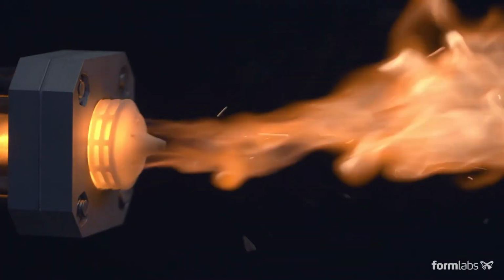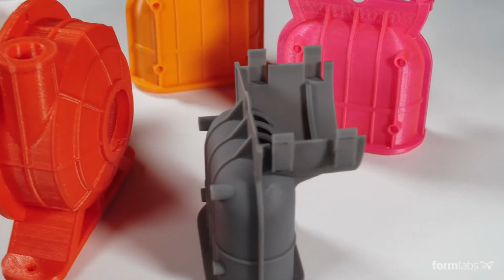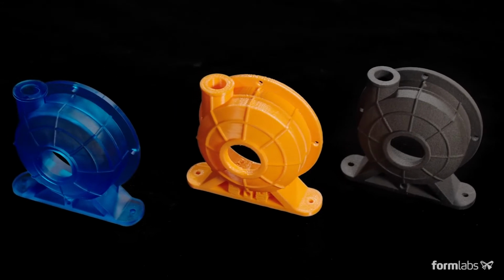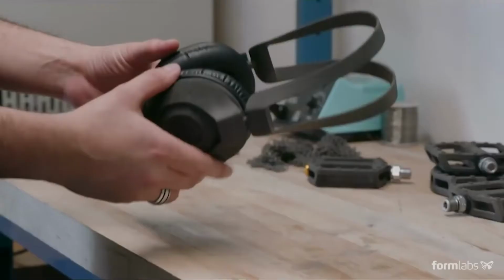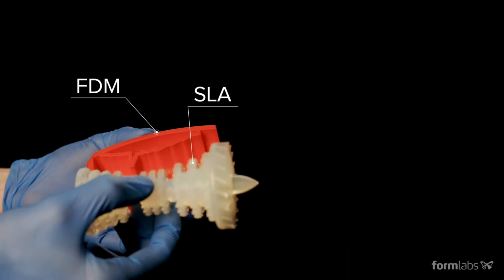To help you identify the solution that best matches your requirements, we'll be comparing functional and visual characteristics of 3 of the most common 3D printing technologies for plastics: FDM, SLA, and SLS. Choosing the technology and material with the right functional properties is crucial to make sure that your parts will work as designed.